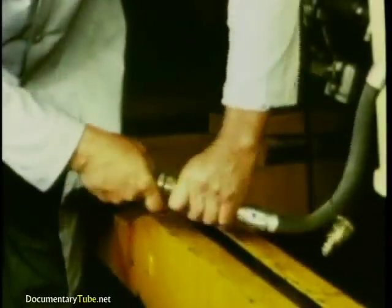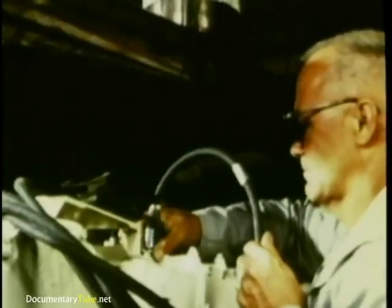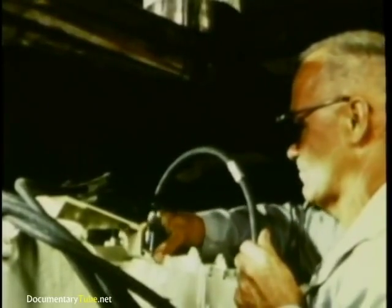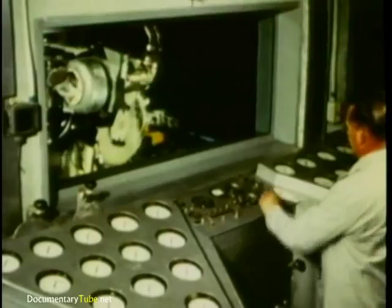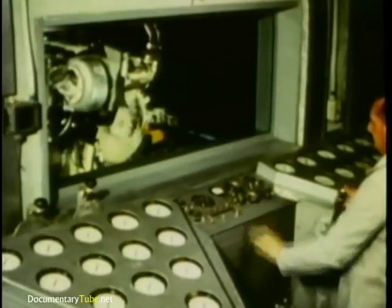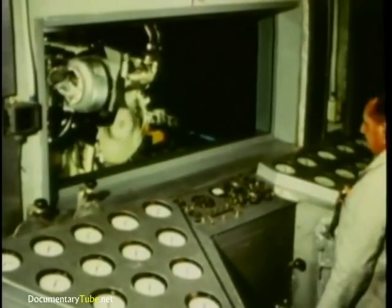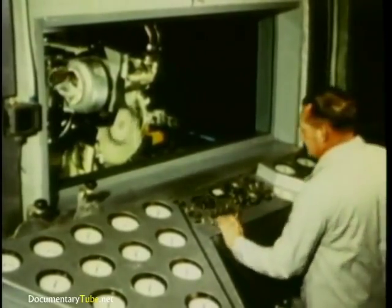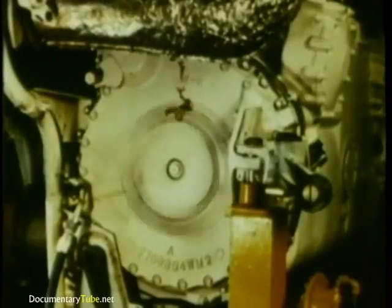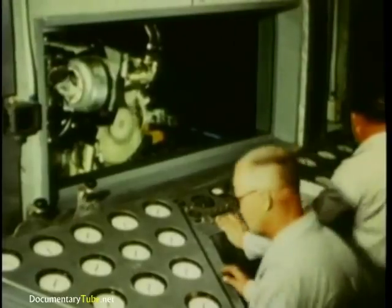It's also necessary to make sure all the tank's systems are adjusted for optimum performance. In the automotive evaluation shop, experienced mechanics go over the tank's engine, making sure all its components are functioning at their best. They check manifold pressure, exhaust pressure, lubrication, and fuel flow.